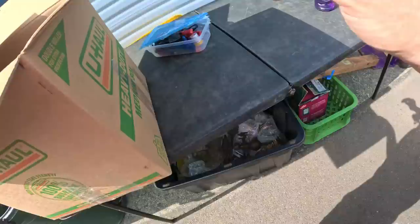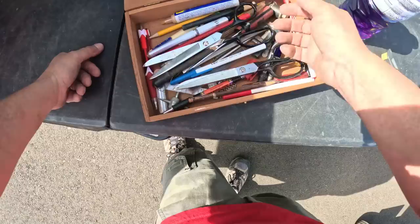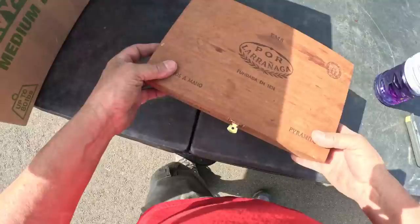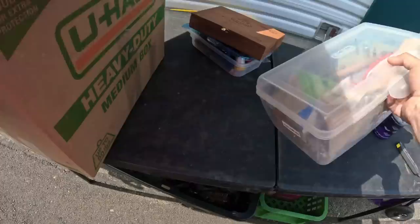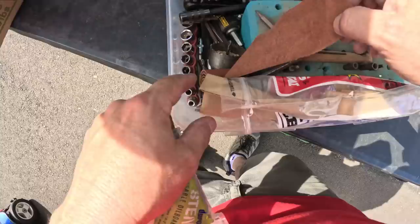Okay, this is a cigar box, and Taiwan. Just looking for anything that's a little better, like maybe some nice calligraphy pens or something. I'm not seeing it, so go ahead and let that go. What's this? Okay, there's the bits that they were referring to. Some leather here too. Yeah, a little leather pouch right there. That is neat. It's made from an old belt. Cool, put that aside. I like things that are different.